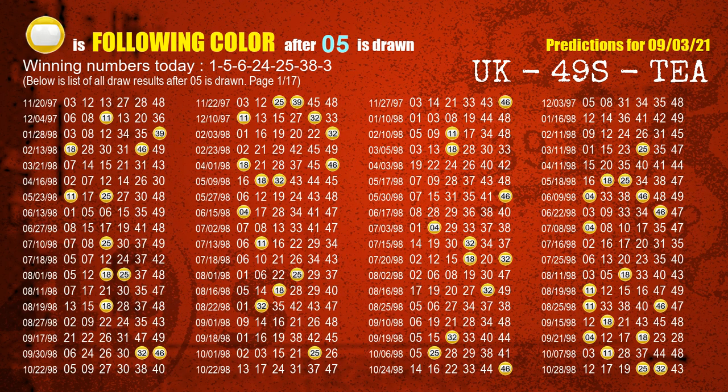The second winning number is 05. The most frequently following color is yellow, when 05 is the winning number in last draw.